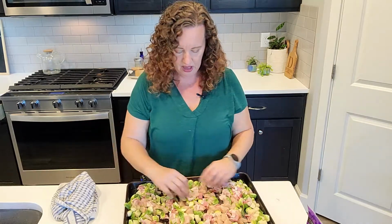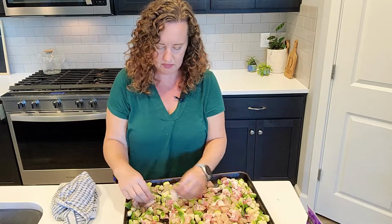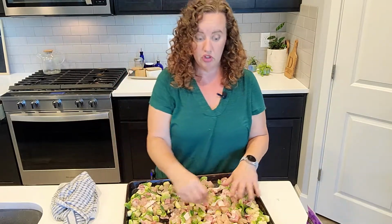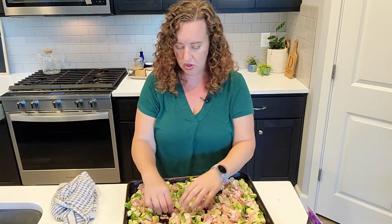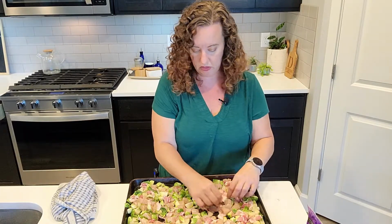I don't love chicken thighs. I like them in some dishes, but I'm definitely a person who prefers chicken breast. How about you? Do you prefer the dark meat over the white meat or the other way around? I know my mom definitely loves dark meat over white meat.